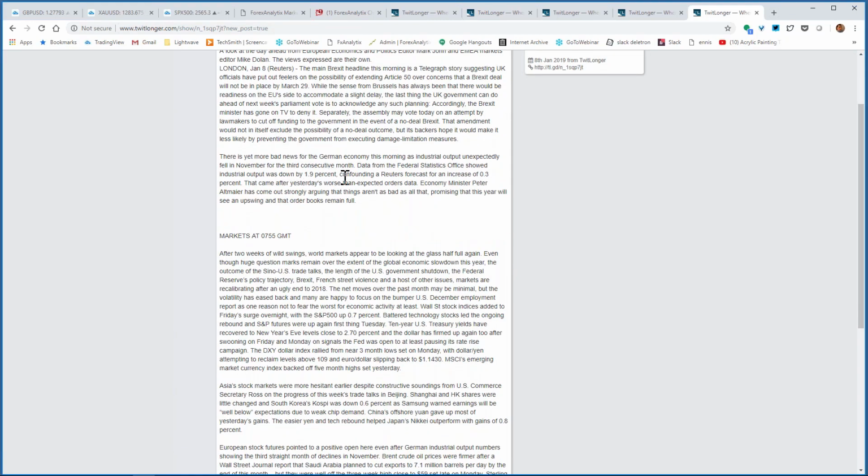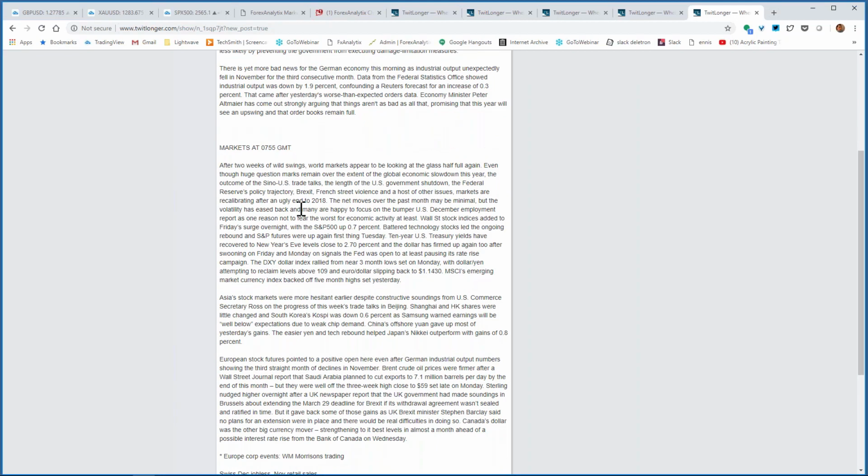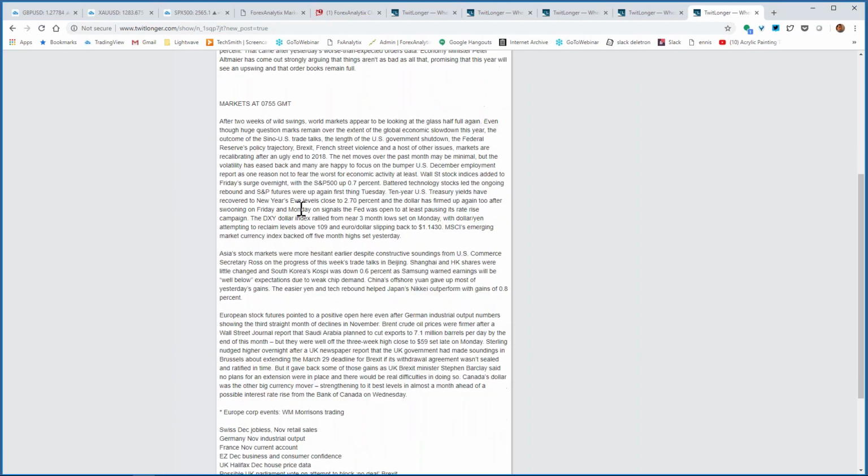There's yet more bad news for the German economy this morning as industrial output unexpectedly fell in November for the third consecutive month. Data from the Federal Statistics Office showed industrial output was down 1.9%, confounding a Reuters forecast for an increase of 0.3. That came after yesterday's worse than expected orders data. Economy Minister Peter Altmaier has come out strongly arguing that things aren't as bad as all that, promising this year will be seeing an upswing and that order books remain full.